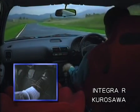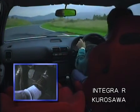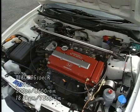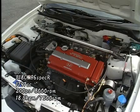Wow, how far is this going? Right to 8,500 revs, and it has massive torque too. The engine was modified to 200 horses.